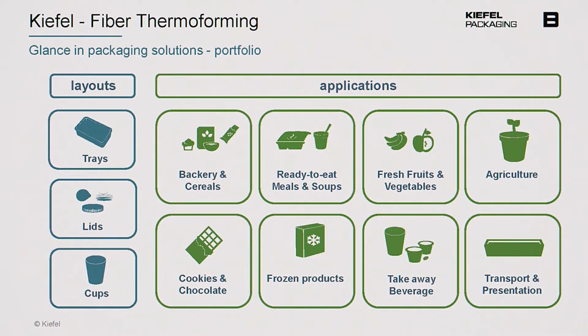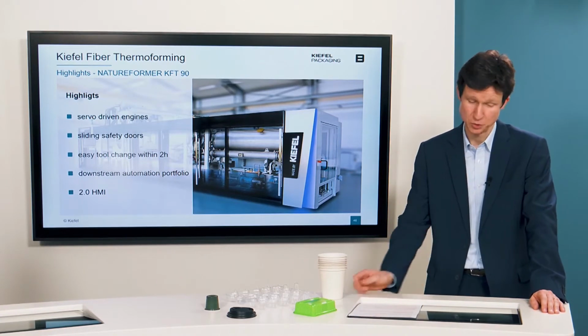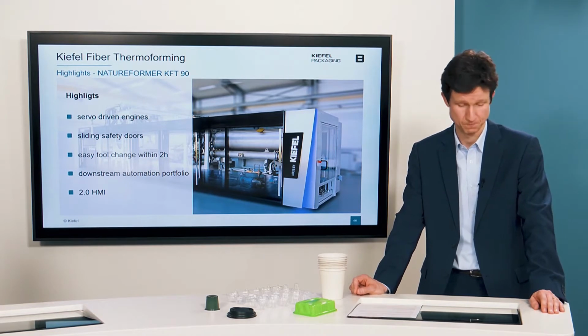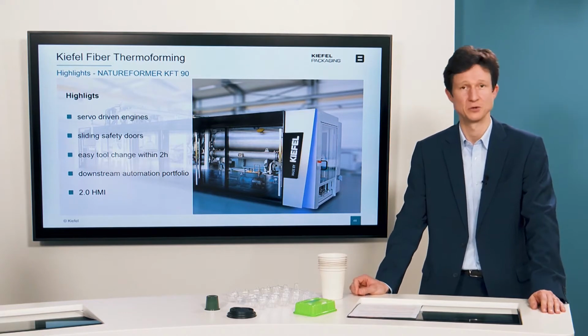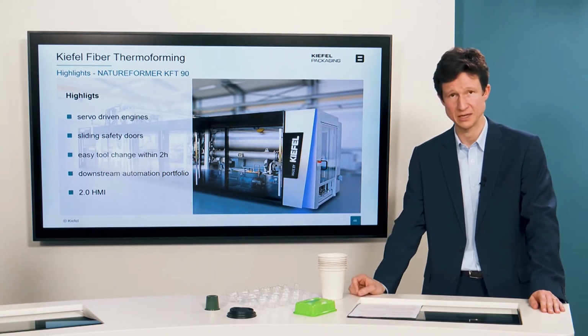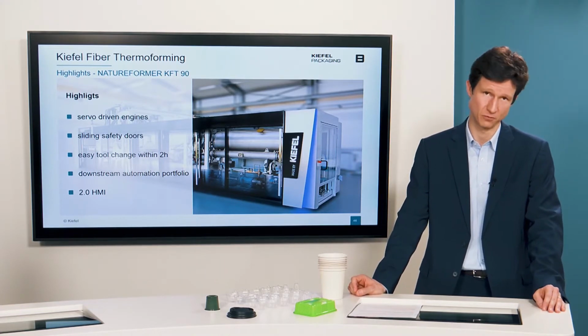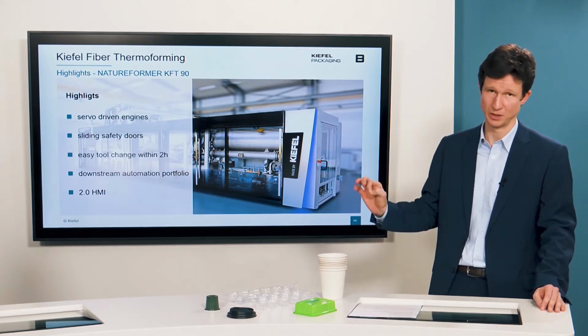You can imagine that we put all our extensive machine building experience also into this product, so you can expect the same high quality you are used to from KIEFEL. Just to name a few highlights, we also here use servo-driven engines to minimize the energy consumption while gaining precision. We used big glass sliding doors, safety glass of course, to have a good monitoring of the process inside, and it also gives you good accessibility for the tool changes you want to go for. So you see here, for example, tool change within 2 hours is really very fast.